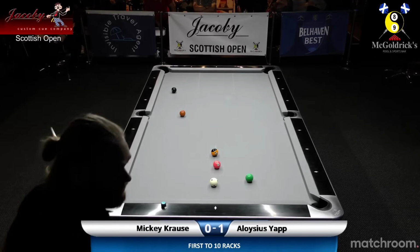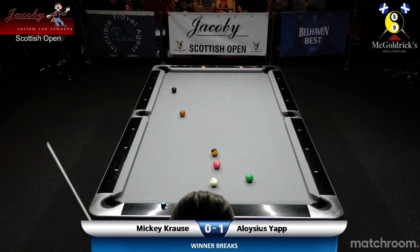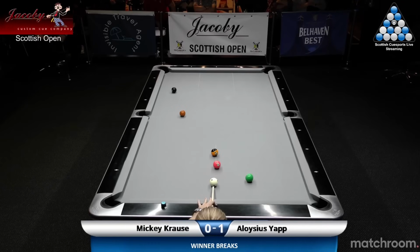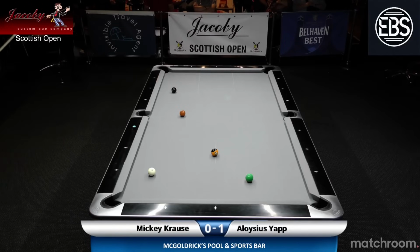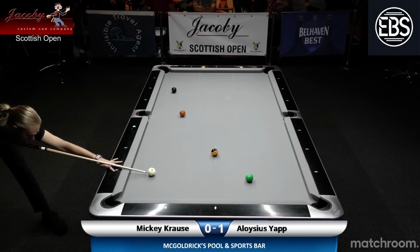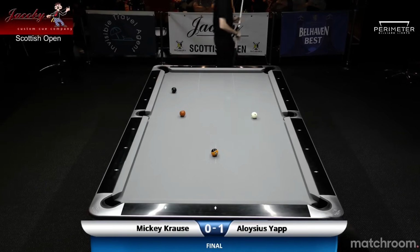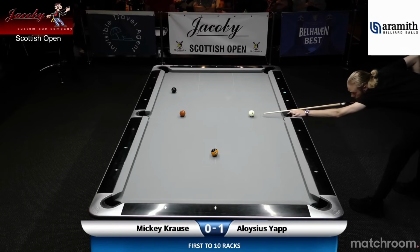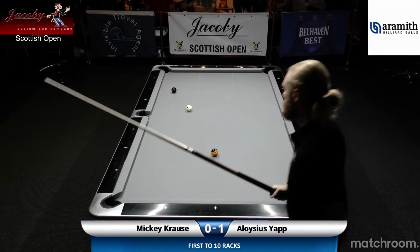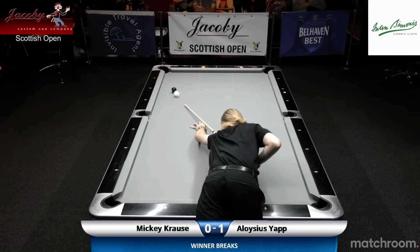I still fancy Mickey to go aggressive with this one into the top right-hand pocket. If it goes... Yeah, I think it's just the fact that he put so much spin on that. I think that's what killed the momentum of the cue ball. No problem. No problem. And that's a cheap rack for Aloysius Yapp to give away. Mickey Krause has been red hot all day. You can't afford to give him easy chances like this.